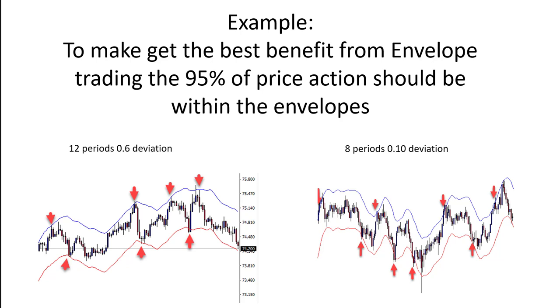So as you can see on this chart, it's just touching there, just going out there, just going out. That's what you want. You want to tune the indicator so that when the price just touches the outside barrier of the envelope, then you trade the other way. So you would sell there and you'd buy there, and sell and buy, and so on. So he introduced me to this concept of tuning your indicator to the market.